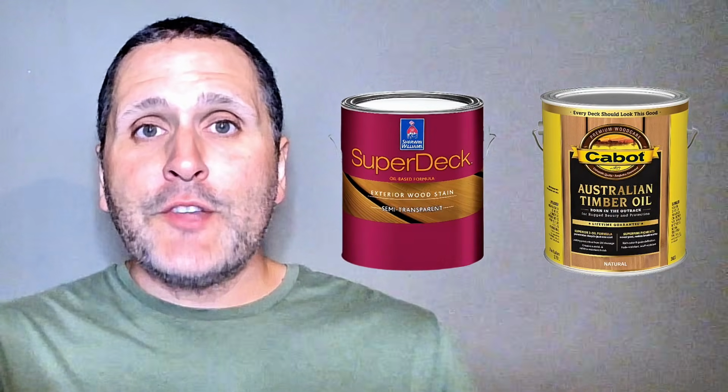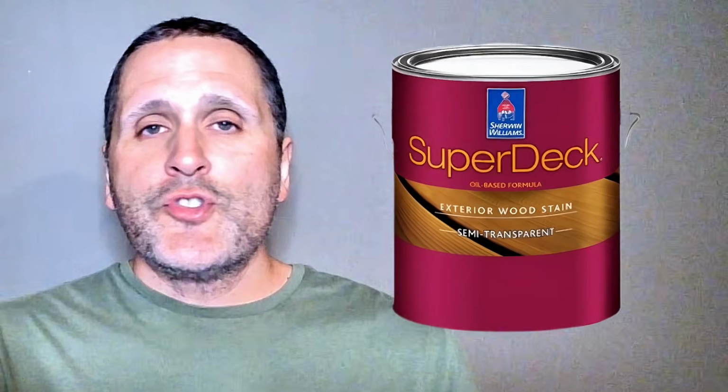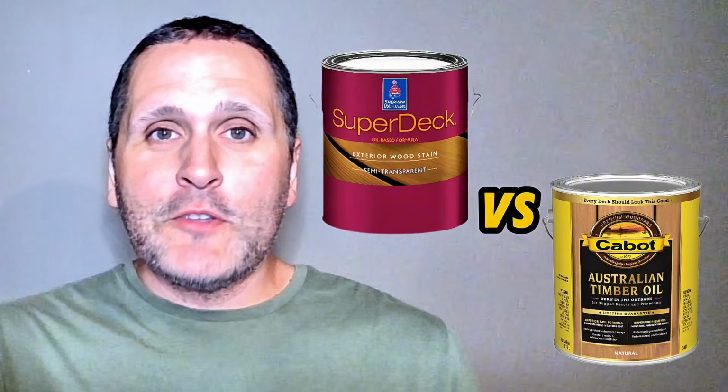Which deck stain actually lasts longer? Cabot Australian Timber Oil or Sherwin-Williams SuperDeck oil-based semi-transparent? On the shelf, they both look very similar, but on your deck, there can be a big difference. Today, we're breaking down the science and real-world results in order to help you pick a winner. And yes, one of these stains does pull ahead.